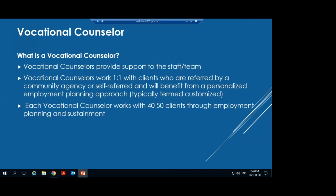So you deal with more of the special cases, whereas the employment specialist or the case manager deals with all the other cases, basically more general cases. Yeah. So anyone who self-identifies as having a health condition, disability, or requiring disability support, then they come to the vocational counselor. Okay.